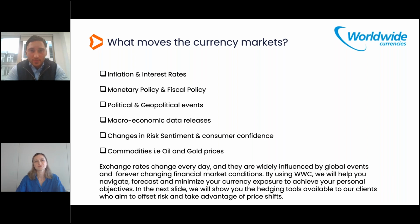What moves the currency markets? Now, of course, this is a really key point, especially when we're dealing with clients, individuals that are primarily involved, as we mentioned, with the Golden Visa program. These are a number of points that we look for in terms of what moves the market: inflation and interest rates, monetary policy and fiscal policy, political and geopolitical events, macroeconomic data releases, change in risk sentiment and consumer confidence, and commodities, i.e. oil and gold prices.